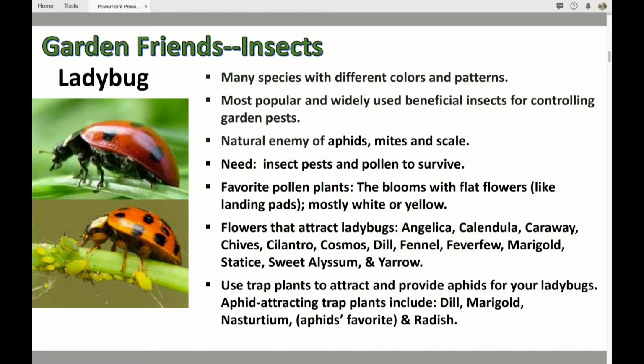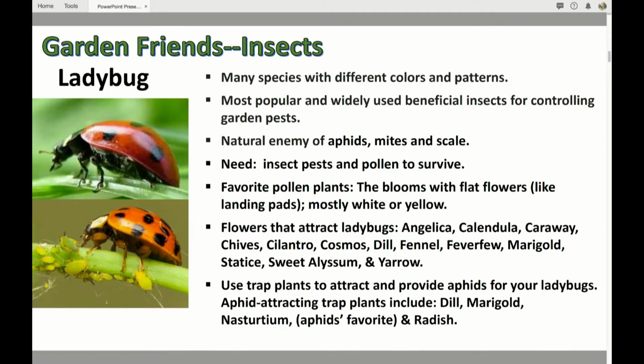Their favorite plants for pollen are those with nice flat flowers. And they tend to like white and yellow flowers, but they'll go to other colors too. You can also use trap plants like dill for encouraging the aphids to go to that plant instead of your other plants. And once there's a whole colony of aphids, they exude a scent that a ladybug can detect. And so the ladybug comes in and says, dinner is ready, and goes to work eating them.